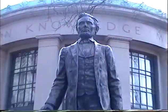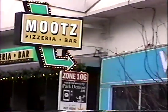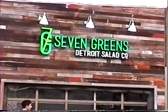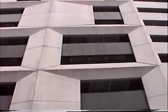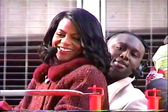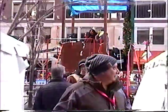And here's Abe Lincoln. He was stolen at one time. Let man be free. Yeah, he was free, but they brought him back. Citizen Yoga. Here's a few new businesses. A salad place. This is a parking deck. Can you believe that? What a nice design. And the detour. I love taking the detour any chance I can get.